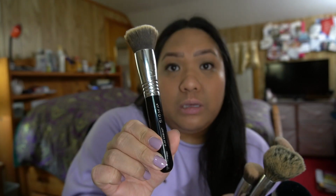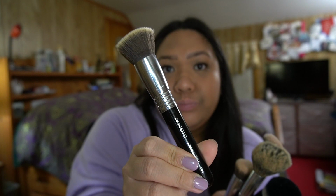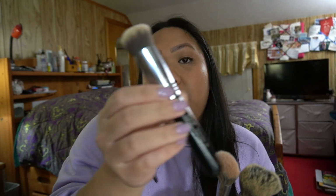So I'll start with the bigger brushes first. Again, these are usually my tried and true makeup brushes that I travel with. This is what works for me. This is pretty much the least amount of brushes that I'll need just for the actual face. So starting, I guess, from foundation onward, when I'm doing foundation, I use the Sigma Flat Kabuki F80. Looks like this. Then if I'm doing the contour, I'll use this brush, which is the Sigma Round Kabuki F82.